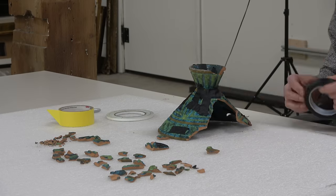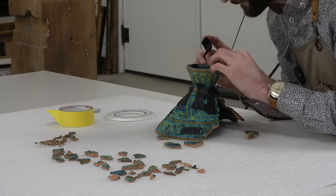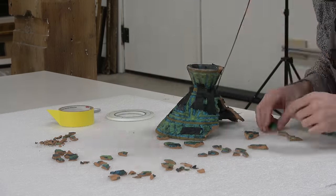But through the use of a lot more tape and patience, and did I mention patience? It's starting to come together.